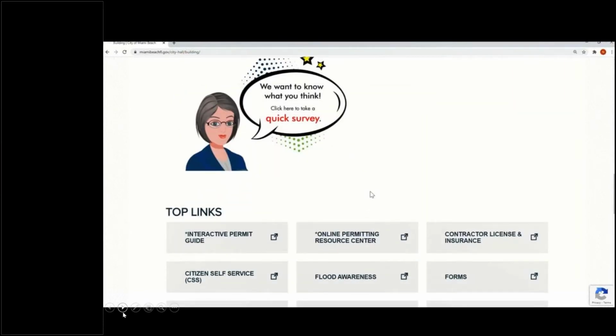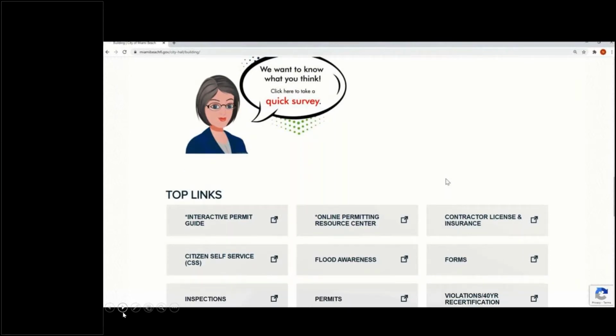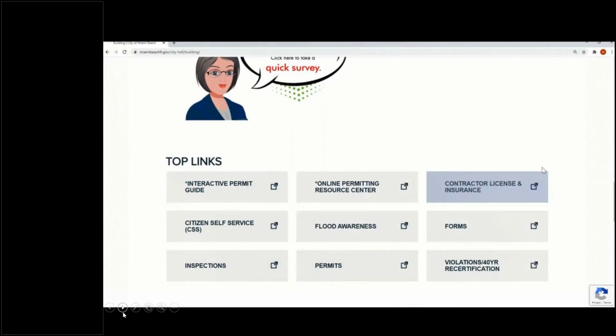Scrolling down to our top links, you'll find links to our most frequented pages, including specific instructions for contractors' license and insurance requirements, a forms page with all the forms we may require, information on inspections, permits, violations, flood, and links to our interactive permit guide and citizen self-service.